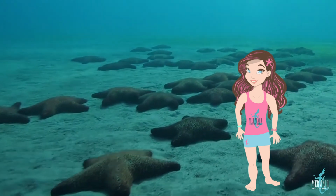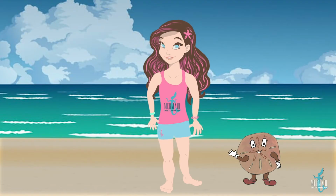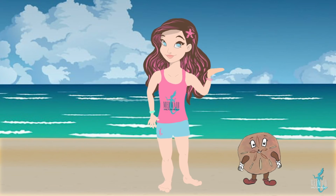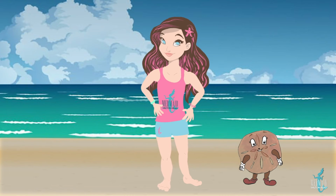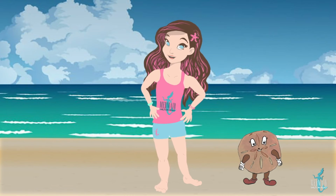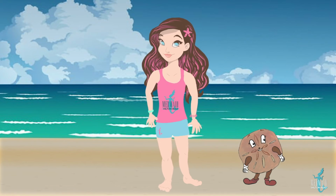The starfish on Hilton Head Island have 5 arms. It's illegal to take living sand dollars and starfish from the beach. If you find a sand dollar or a starfish on the beach, if it's brown, put it down. If it's white, it's all right, and you can take it home with you.